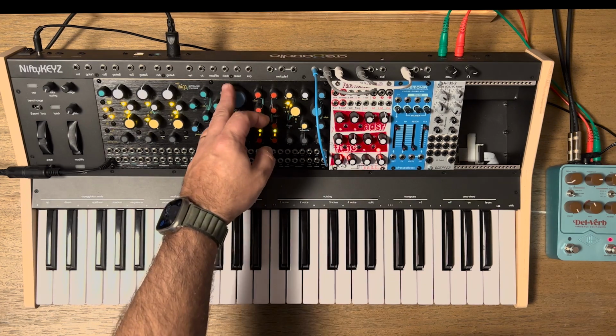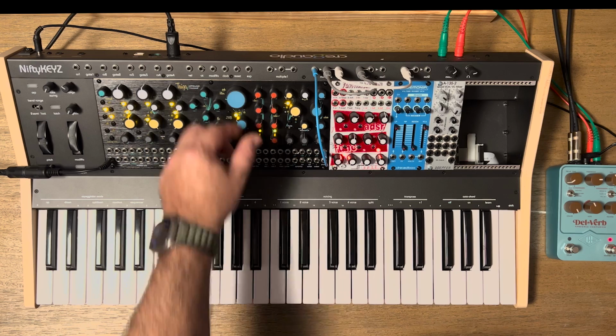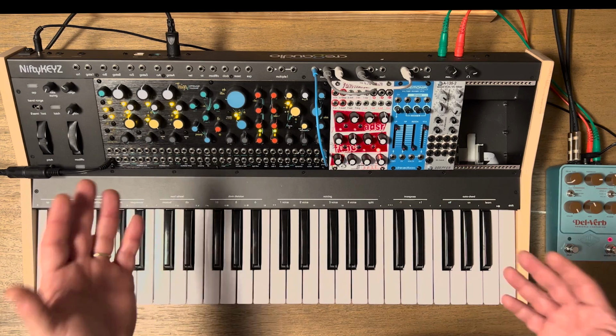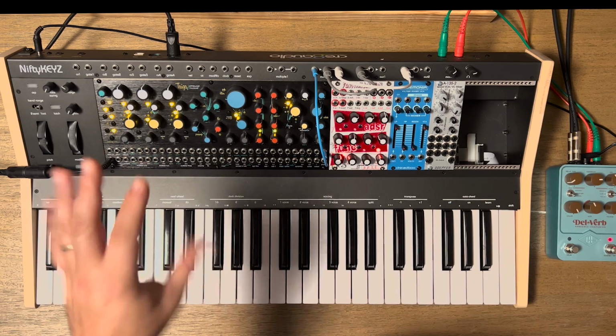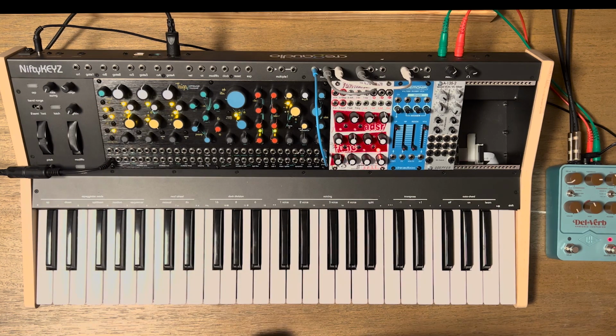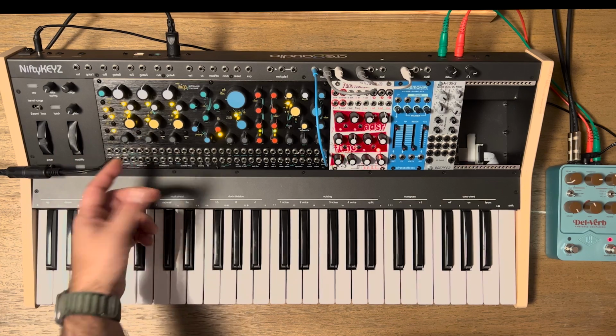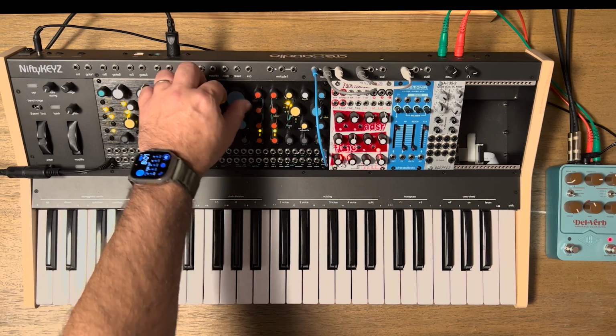So like I said, the shape LFOs are sort of where this thing shines. They don't have traditional waveforms in the 3 oscillators. They have wave shapes. And the first one's like a sine wave. Let's just listen to the first one.